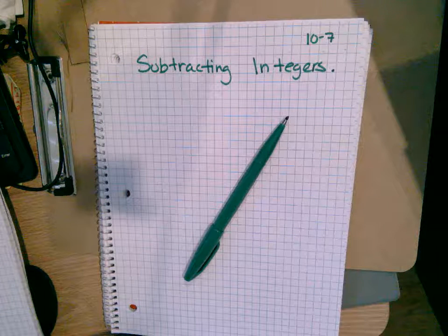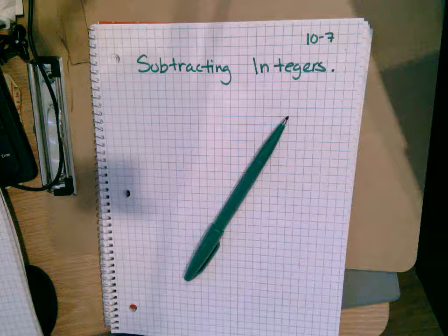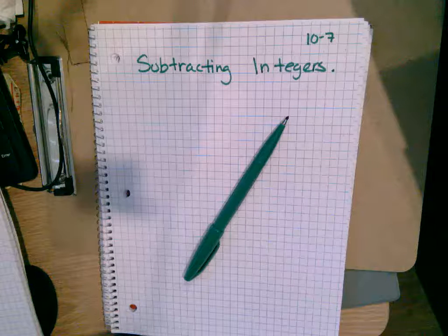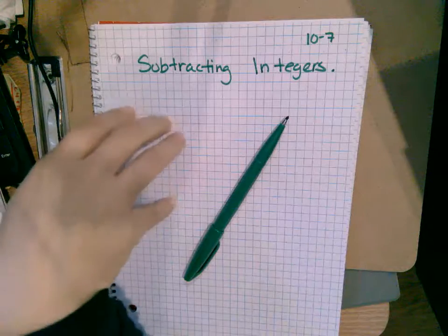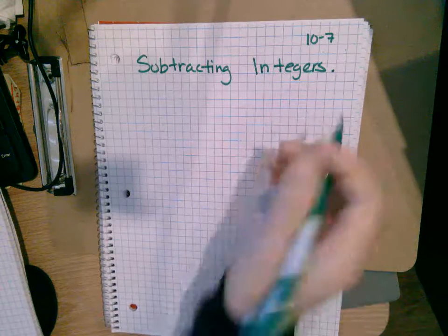So I am going to have you guys copy this down. And then later on, you're going to be doing some classwork. And at the end, you're going to be taking an exit ticket, which is based on this information. So it's very important that you pay attention and you learn and you ask questions if you have any.